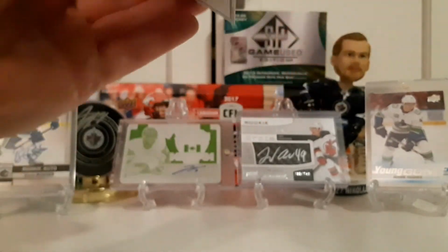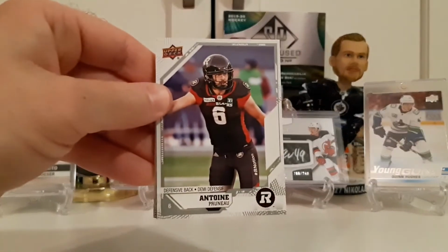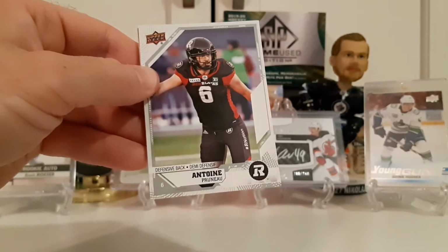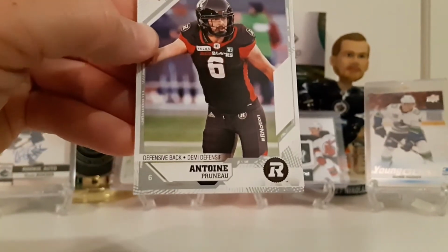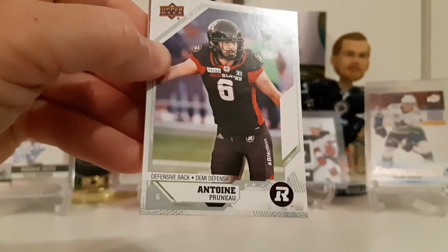Doesn't look like we have any luck with jersey. Nope. But we got one. Okay. Could be an auto. Antoine... Pruneau. Where's the F? Oh! It's a P.